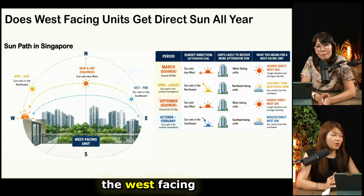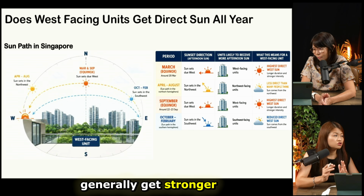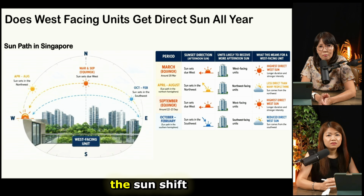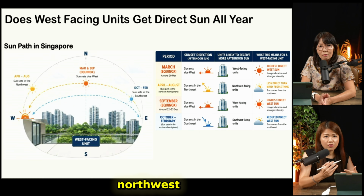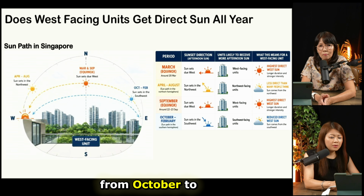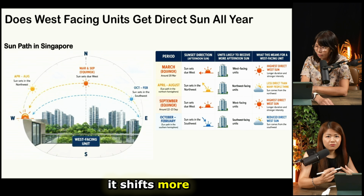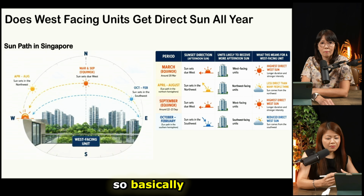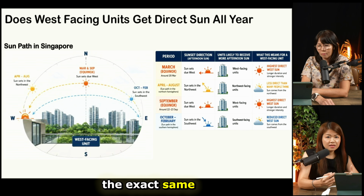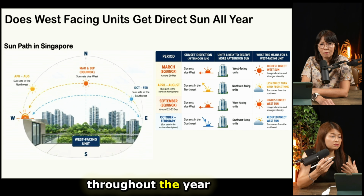So that's when the west facing units generally get stronger afternoon sun. Whereas from April to August, right, the sun shifts more towards the northwest. So those units may get more of it. From October to February, right, it shifts more towards the southwest. So basically, a west-facing unit doesn't mean you will get the exact same amount of afternoon sun throughout the year.